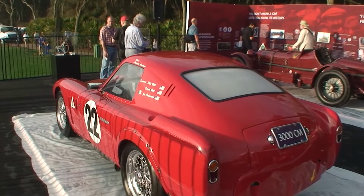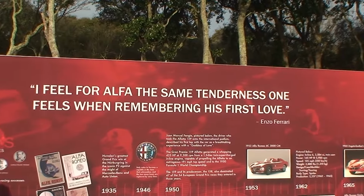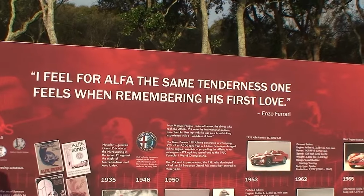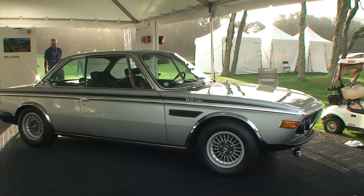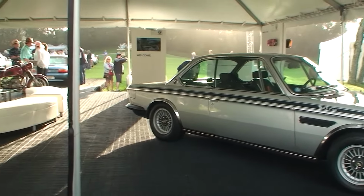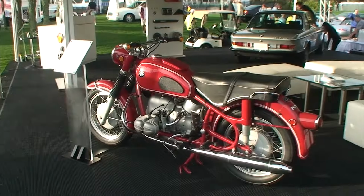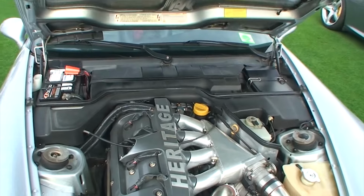This car here has Phil Hill's name on it. I feel for Alfa the same tenderness one feels when remembering his first love, Enzo Ferrari. Okay? Here's a rare one, BMW. And in the BMW booth, of course, we got a little newer version, but now they're embracing the i8 as well. And their motorcycles.